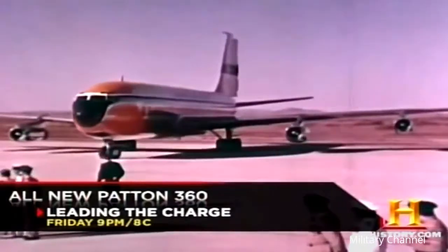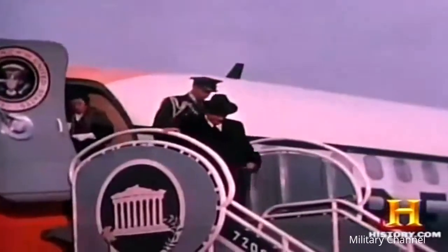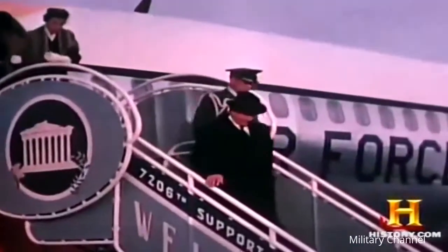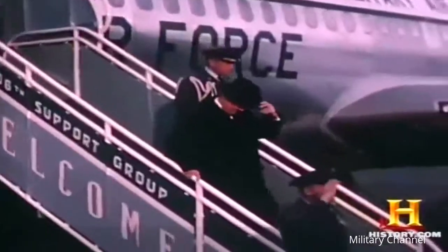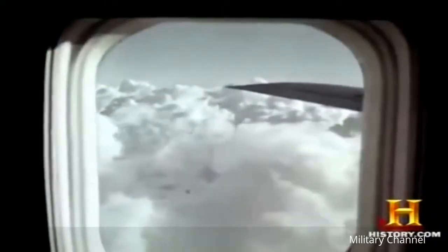Tail number SAM for Special Air Mission 709 was the first plane designated with the radio call sign Air Force One. Initially, an airplane was named based upon the mission number the airplane was flying, so the number would change periodically. Unfortunately, one day, President Eisenhower was using a number very similar to one being used by an Eastern Airlines aircraft, and there was some confusion as to which aircraft the President of the United States was on. To make certain that never happened again, the Air Force adopted a code word, a secret code word, Air Force One.